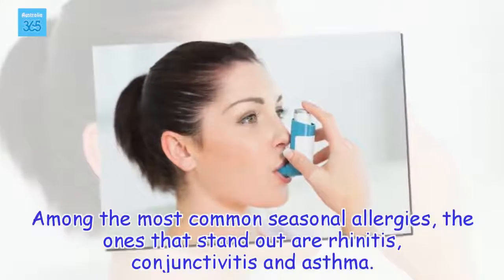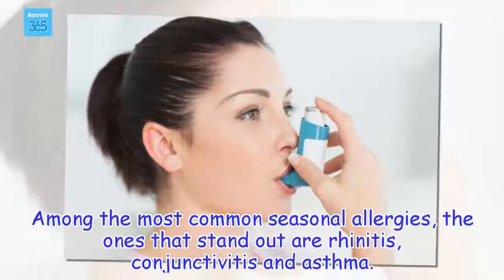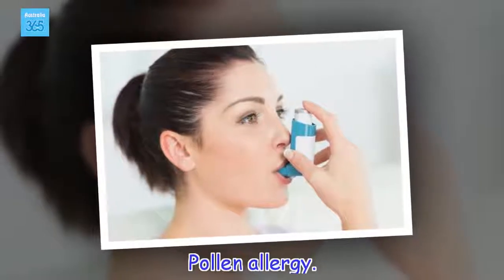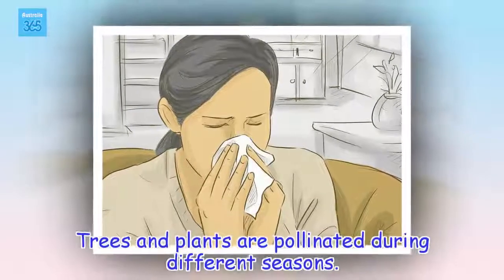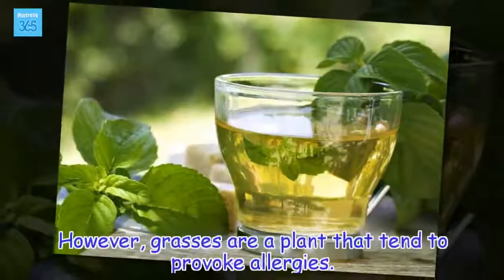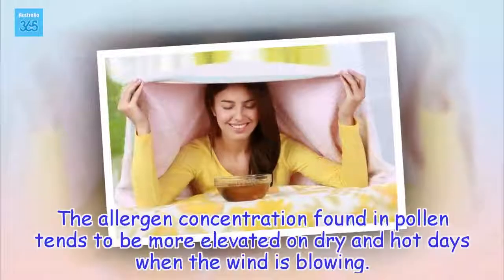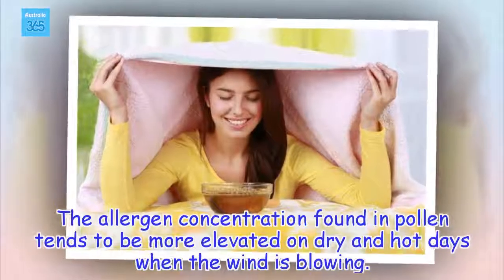Among the most common seasonal allergies, the ones that stand out are rhinitis, conjunctivitis and asthma. Pollen allergy. Trees and plants are pollinated during different seasons. However, grasses are a plant that tend to provoke allergies. The allergen concentration found in pollen tends to be more elevated on dry and hot days when the wind is blowing.